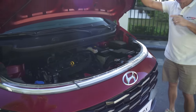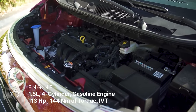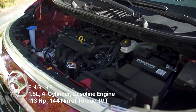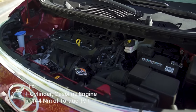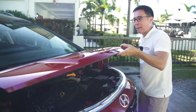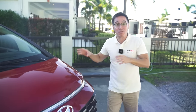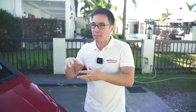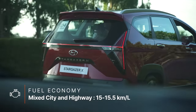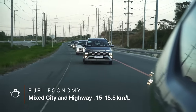Mechanically, it is the same. It's still a 1.5 liter gasoline engine, that's a four cylinder obviously, that produces 113 horses and 144 newton meters of torque mated to an IVT. This time around, we were able to get better figures in terms of economy because we were able to test the car with five people inside, not just Jack and I. And we were able to get roughly about 15 and a half kilometers per liter. That's mixed city and highway driving all the way here to Clark.